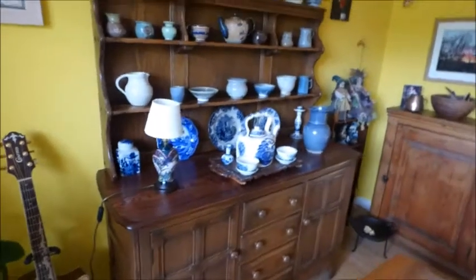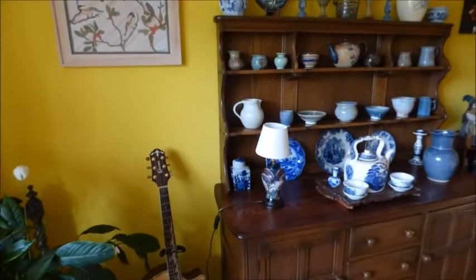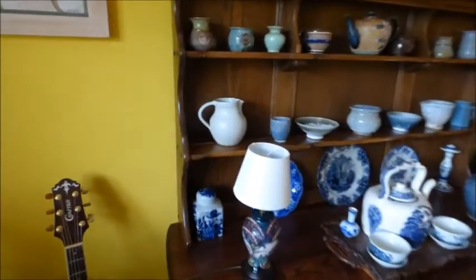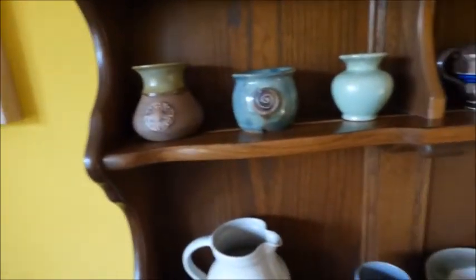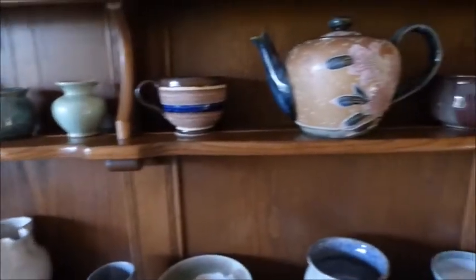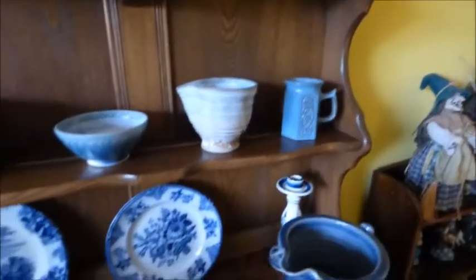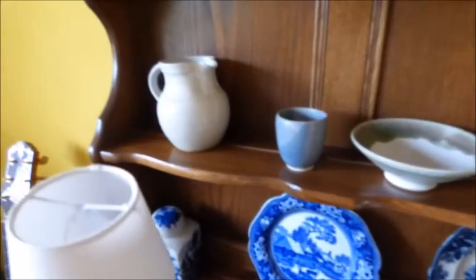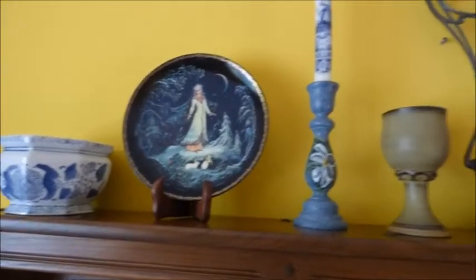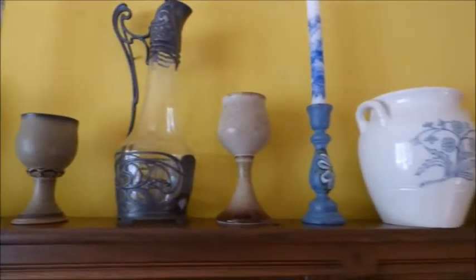Here we have our lovely dresser again, which we got from an auction, and it's filled with all of my studio pottery that I like to collect from second-hand shops and from auctions, antique shops, and just on my travels. Here, there, and everywhere. If there's a hand-thrown pottery place, I am there. And we also have some antique stuff up here, some candle holders that my mother made many, many years ago.